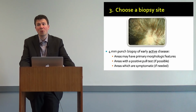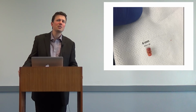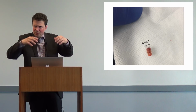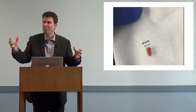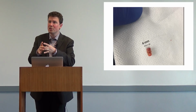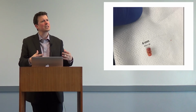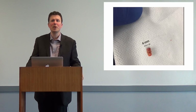The biopsy should be 4 millimeters. Why? Well, this is an adequate size to assess histopathology, but also there's some very standard measurements that your pathologist, if they're familiar with hair pathologists, is looking for, including certain hair counts, the number of hairs per cross-sectional area. So they're expecting a 4 millimeter core, a 4 millimeter punch.